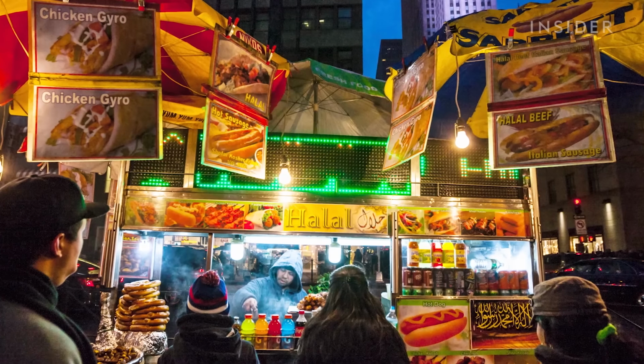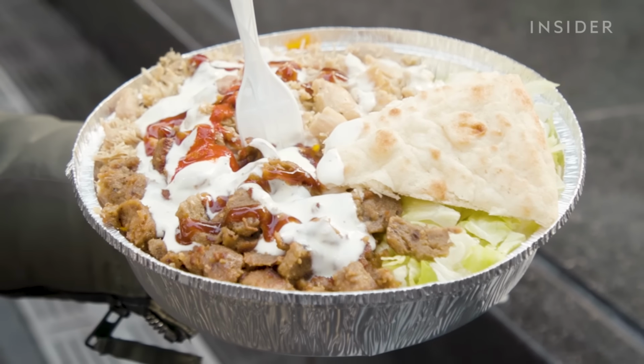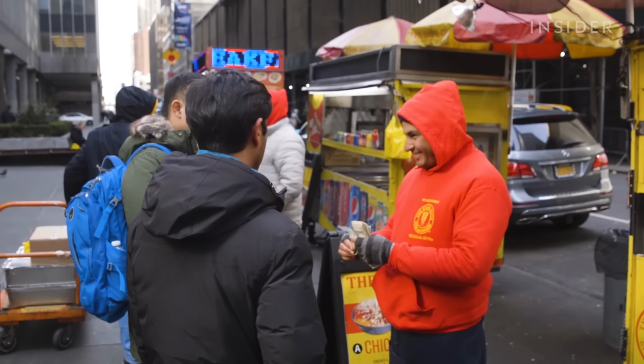Now, street meat is everywhere. But those cabbies have spread the word about the platters and gyros specifically from the Halal Guys. You have deals for cab drivers, okay, like better pricing, couple of bucks cheaper or something, discount.